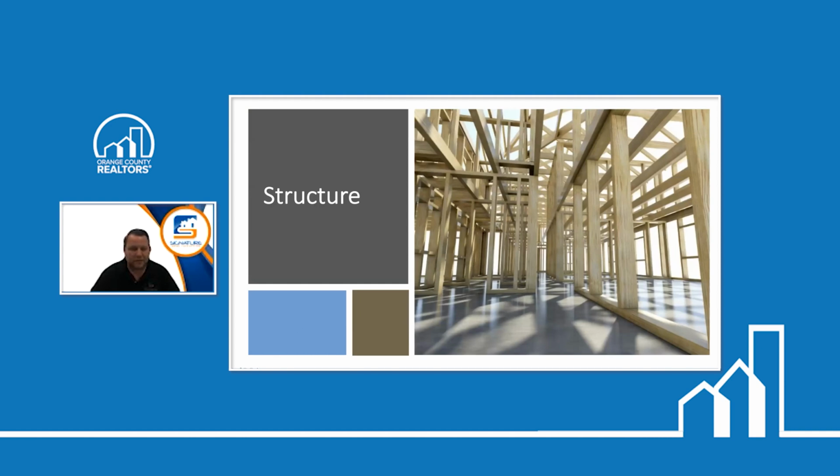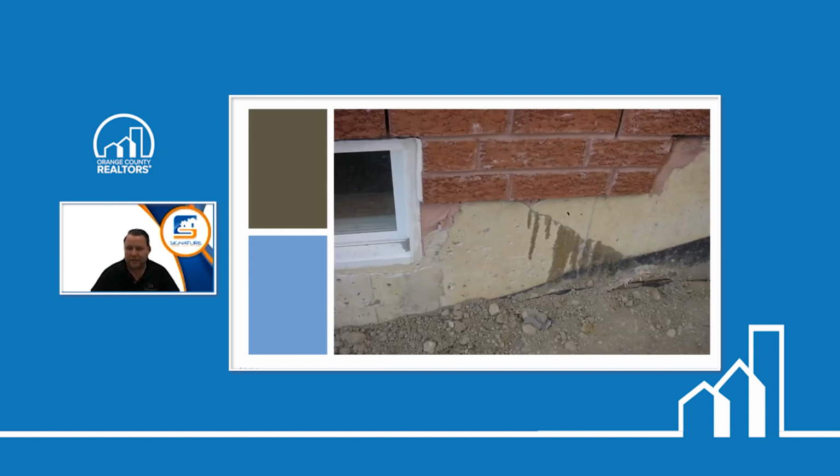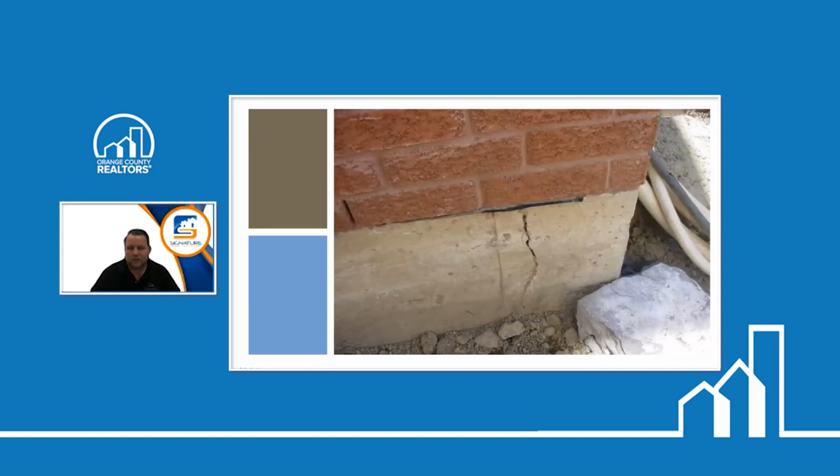Some structural items. These are always my favorite. We will see shrinkage cracks on new construction, because when the concrete cures, it will crack. But it's okay to have it every once in a while in certain areas. If you have it consistently around different areas, though, look at this right here. This is a foundation wall where they've just come in and patched the damaged foundation. This is just a poor foundation wall pour.